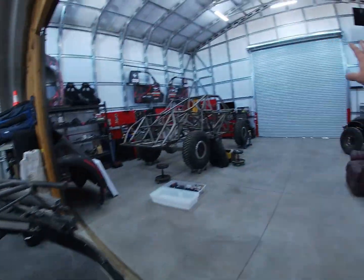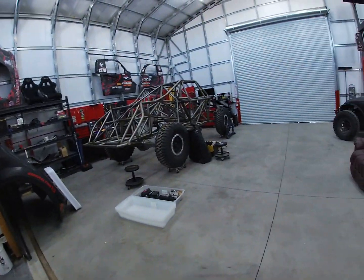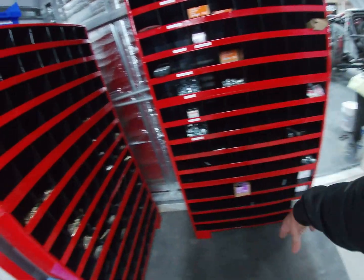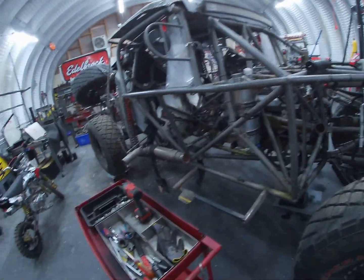The new shop and stuff is about 95% done. I still have a little bit of housekeeping and organization to do. I'm slowly but surely getting this all stocked up with relevant nuts and bolts that have to do with the race trucks and the chassis stuff. That's what I've got to do, just inventory and labeling and everything. But for now, we're going to get going on this.